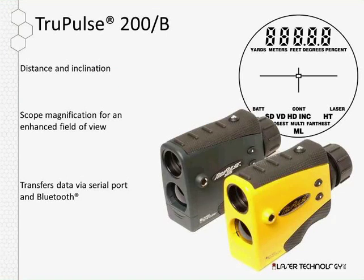The instruments that we offer that do this: the True Pulse 200, with distance and inclination. The range accuracy on this instrument is plus or minus 1 foot, and the inclination accuracy is plus or minus a quarter of a degree. These rangefinders get out to over 3,000 feet to a non-reflective target. We've got 7 times magnification for a nice field of view, and this model comes with a serial port or an option for Bluetooth, so you can transfer the measurement data down to a data collector or into a PC.